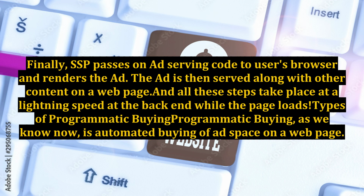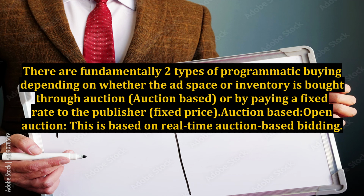Types of programmatic buying. Programmatic buying, as we know now, is automated buying of ad space on a web page. There are fundamentally two types of programmatic buying, depending on whether the ad space or inventory is bought through auction, auction-based, or by paying a fixed rate to the publisher, fixed price. Auction-based, open auction. This is based on real-time auction-based bidding.